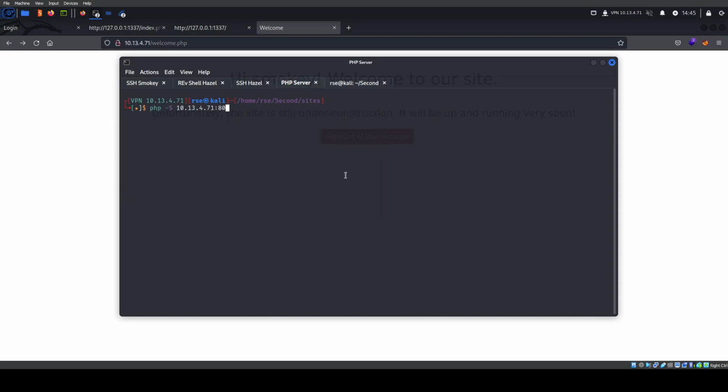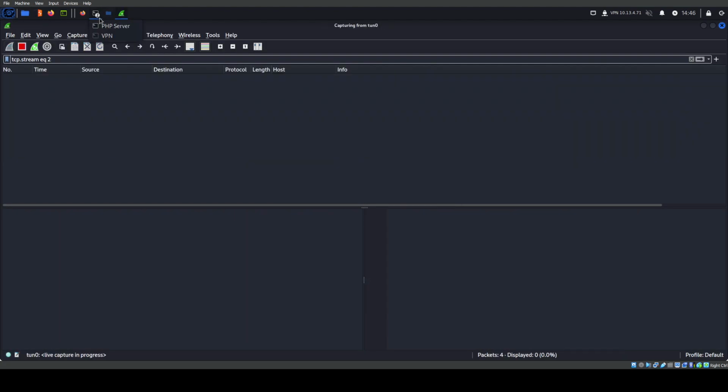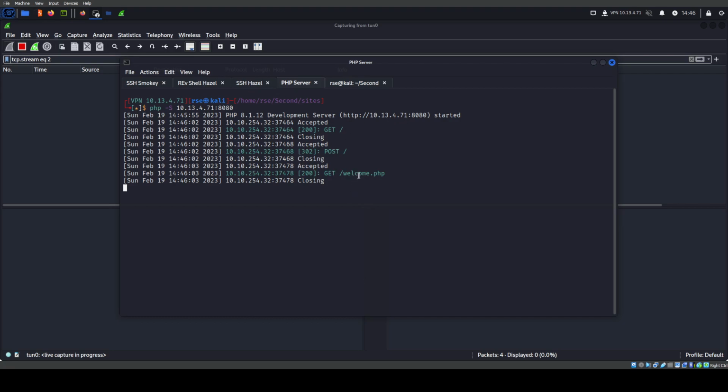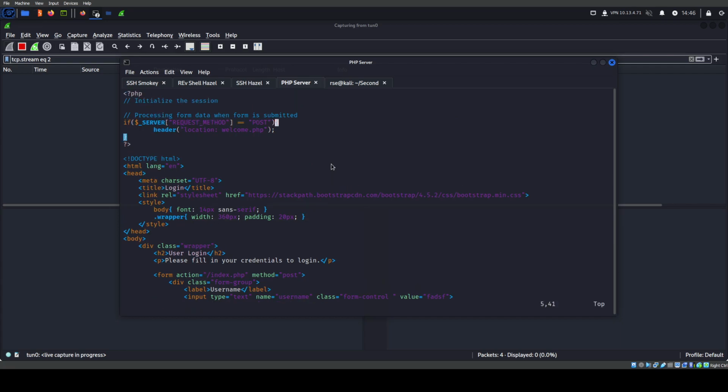But let's go ahead and now listen on port 8080. Let's go back to Wireshark. Let's listen again. And oh, we just missed it. See, get, post, get welcome. You could also put a little PHP code to maybe capture the credentials after the post, right? Have a minute, right? So I believe, let's see, could do index. So here, see if this works.